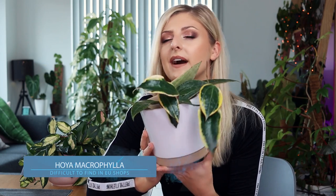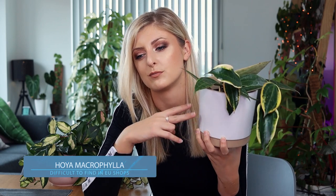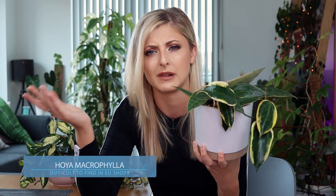This has been growing in my shop. This isn't new. I didn't buy this any time recently. If anybody knows the backstory, this Hoya was brought in with a random shipment of plants. I don't even know how it got there. I really don't. This is Hoya macrophylla. I don't know if it's supposed to be Hoya macrophylla albo marginata or they just grow like this. I'm not sure. So I may get a lot of names wrong throughout this video. But yes, Hoya macrophylla, I will call it that.